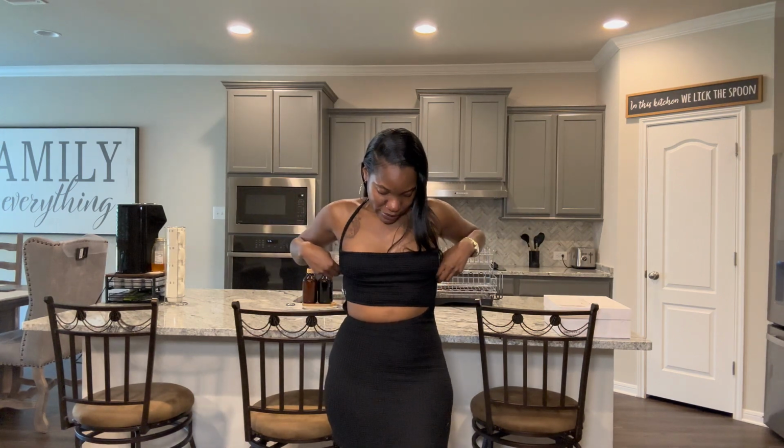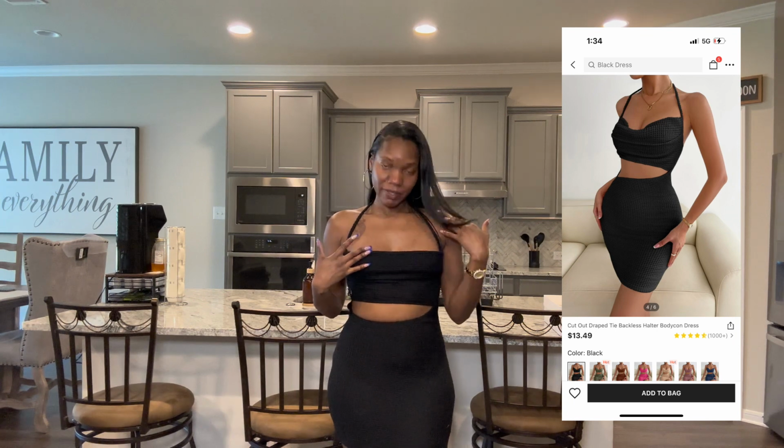So now we're gonna move into some dresses, no matter what season it is. Spring, summer, winter, fall, your girl is always gonna get her a cute little black dress. So this dress is very cute. It's giving like someone knitted vibe. That's the way it's giving, but it's not.